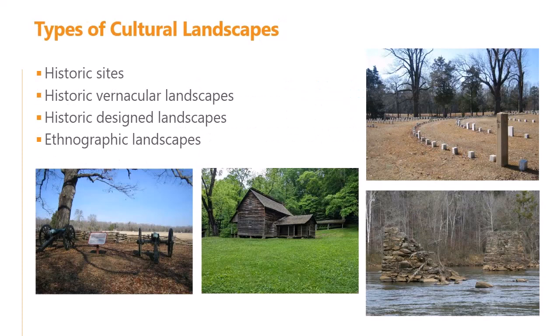There are four non-mutually exclusive types of cultural landscapes. A historic site, which is a landscape significant for its association with an historic event, activity, or person. A historic designed landscape, which is a landscape significant as a design or work of art, which was consciously designed and laid out according to a recognized style or tradition, or which has significant historical associations, such as the National Cemetery shown here. Historic vernacular landscape, a landscape whose use, construction, or physical layout reflects traditions, customs, beliefs, or values, or the cultural features of the people who live there. And ethnographic landscapes, which contain a variety of natural and cultural resources that are associated with a people who define the landscape as heritage resources.